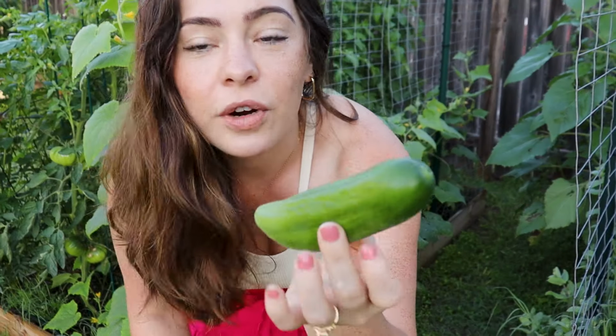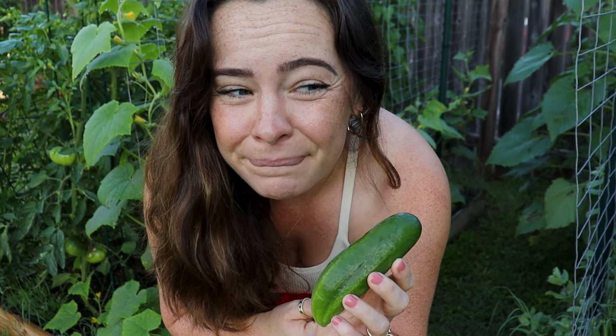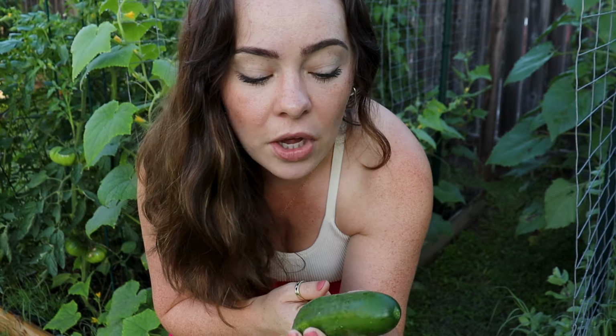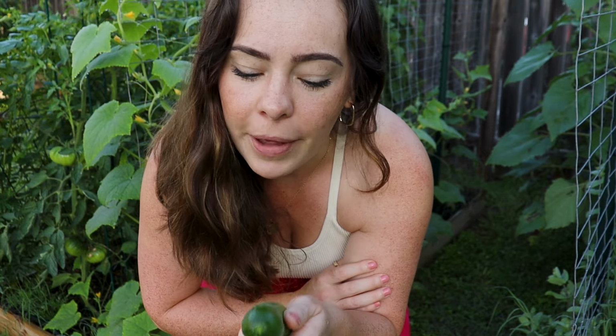And I'm growing two varieties. This is called a Beit Alpha. I'm pretty sure it's a hybrid from Sow Right Seeds. And then I'm growing the Silver Slicer from, I don't remember what that seed company's called. So I'm growing two different varieties, the Beit Alpha, which is a hybrid, and the Silver Slicer, which I'm not sure if that's a hybrid, but it's supposed to do a little bit better in the heat.